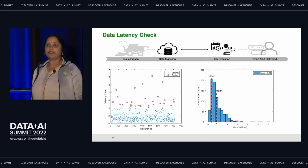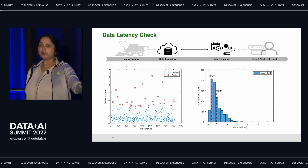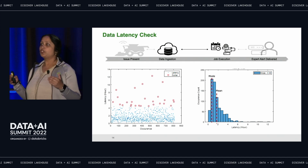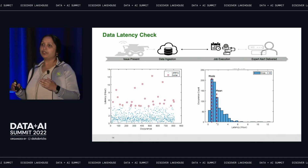People are probably very familiar with graphs, data scientists especially, because you do this kind of activity for a lot of exploratory data analysis. We try to do something similar for operational data. In this specific example, it is a job that has been running every single hour, and we are trying to figure out, did we send the expert alerts in a timely manner?